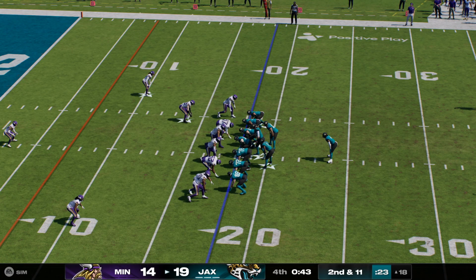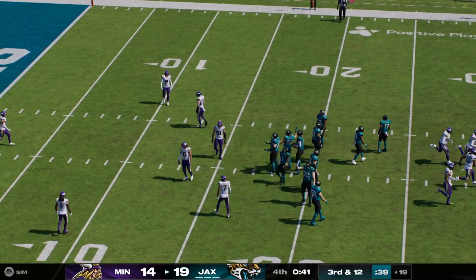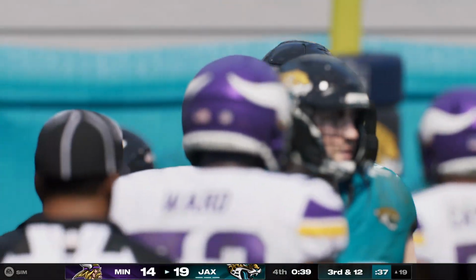Lost one on the last play, so now it's 2nd and 11. Victory formation here as he's down to a knee.